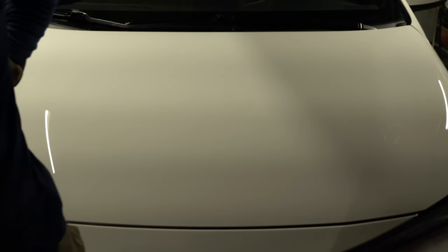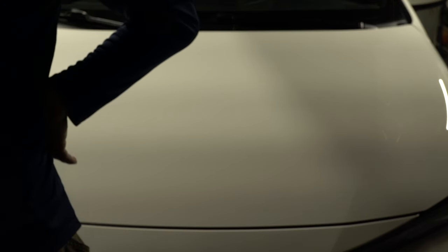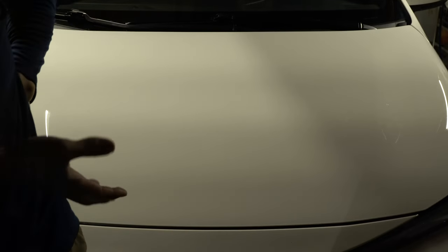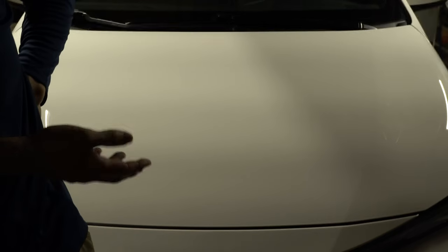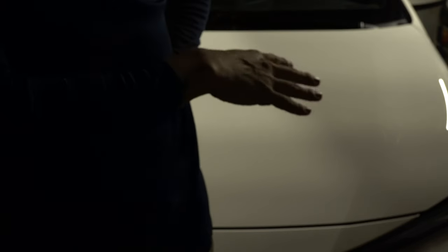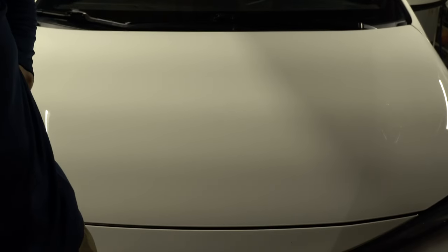Well, I think I'm done. It took me about, I want to say, 2 hours of applying, and then thinking I forgot a certain spot, so I just went over that spot again. So some of them may have double layers. But we got it on there nonetheless.